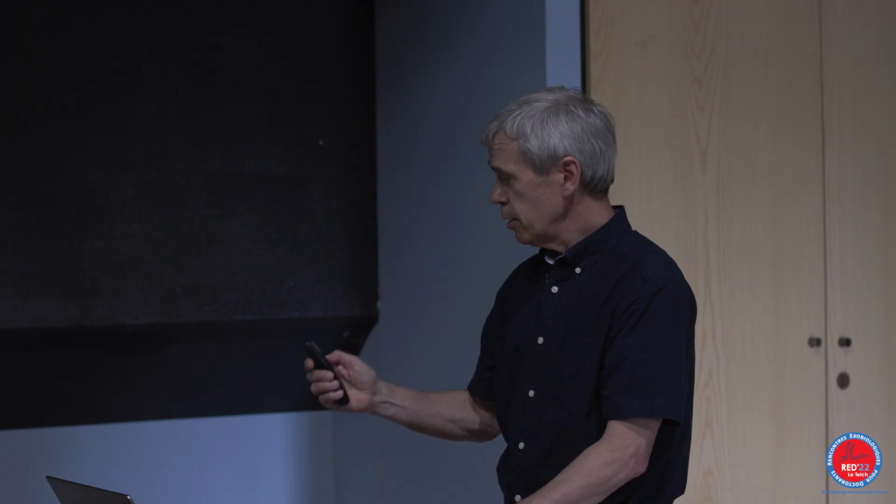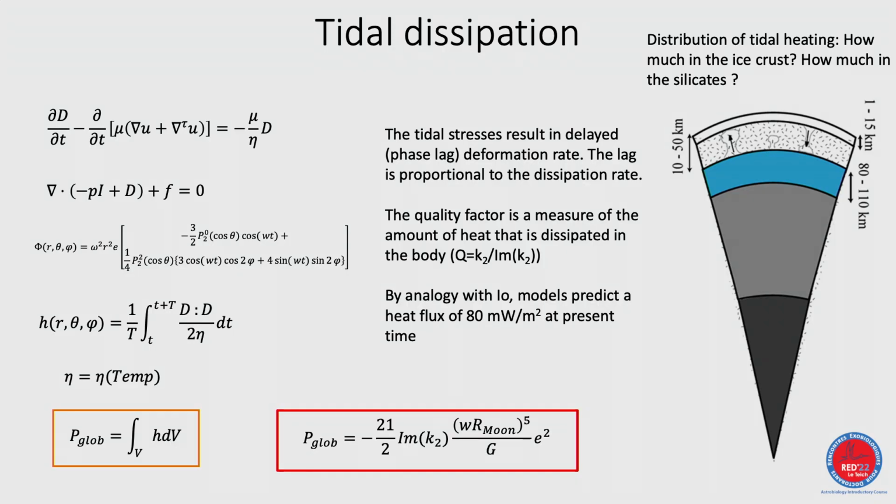Well, the answer is something we heard about. It's tidal dissipation. And we started looking at tidal dissipation. I don't want you to remember, of course, these equations, but I just want to show that the amount of tidal dissipation that you have in a body depends on a very small number of parameters. You have the radius of the moon. You have the frequency, so it's 2 pi divided by the period.